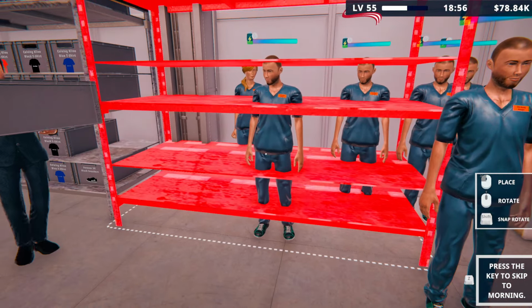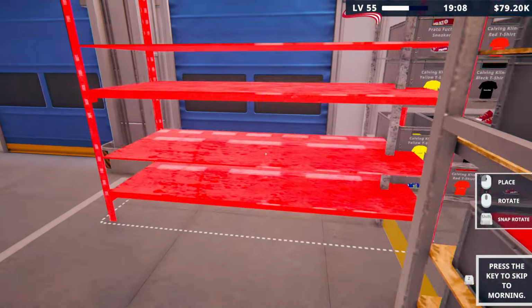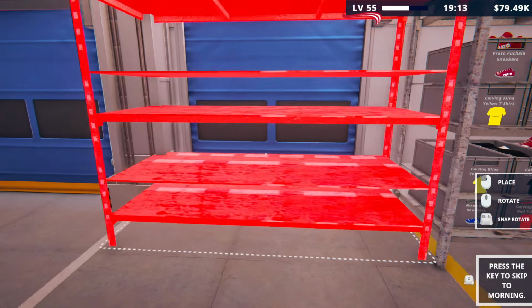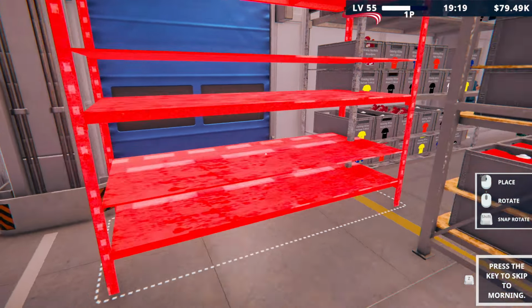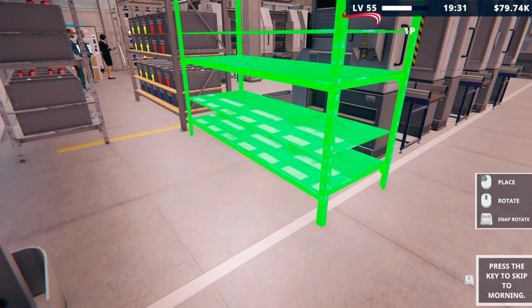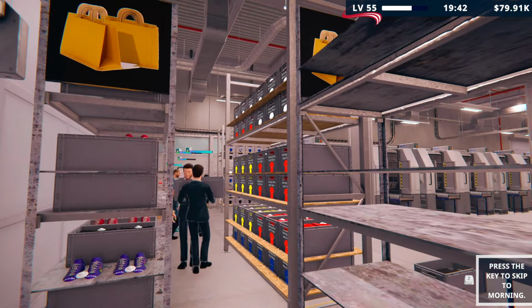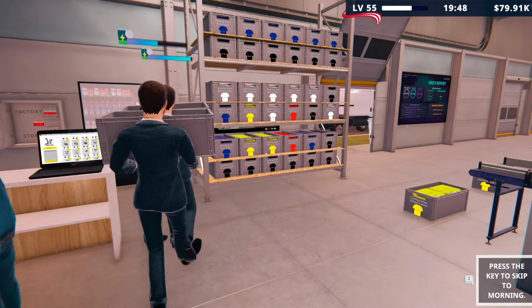No, it can't put it there because they're there. How rude is that? Can we put it here? No, because the door blocks it. Where can I set it? I guess I can set it here next to this one. Sure. That won't be confusing at all. That will not confuse me whatsoever.